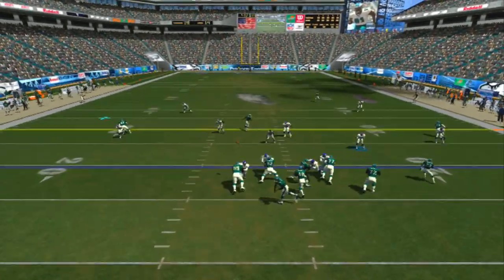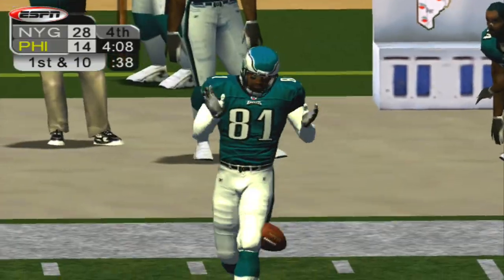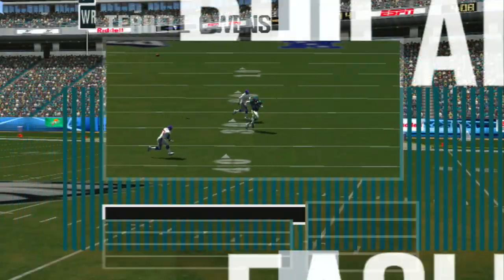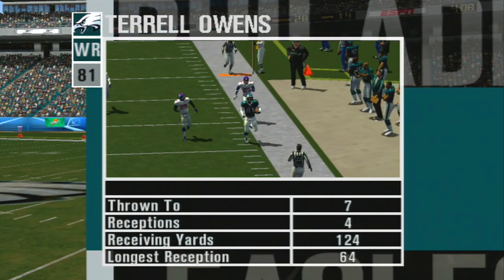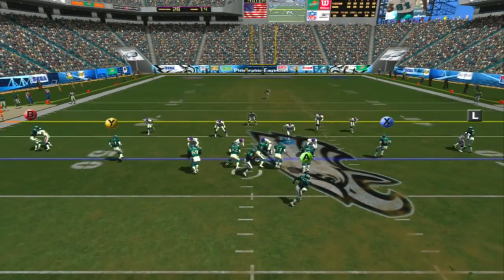McNabb throws. Owens caught and avoids a tackle down the sideline, and he steps out. He got past the secondary, and that probably should have been a touchdown, but was losing his balance down the sideline. The crowd is loving it. He's only had 4 receptions, but he's made the most of them. You hear all the time about Greg Jennings carrying a team on his back, but T.O. could absolutely do that. In fact, I think he did.